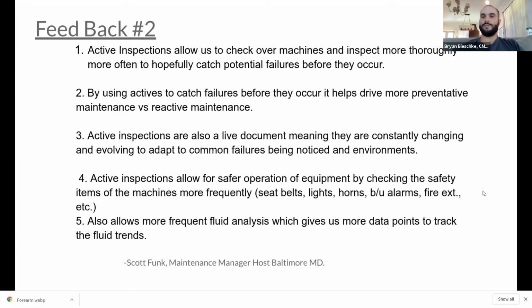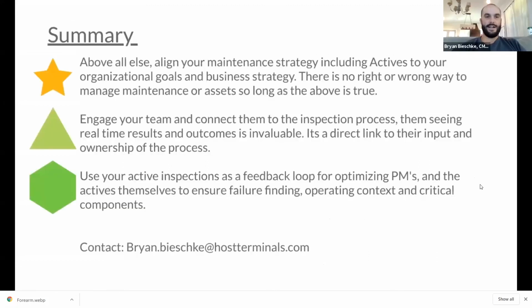I don't know how we're doing on time, Caitlin. Am I going too fast? You're doing great. Okay. Well, I'm at the end. Crap, I went too fast.